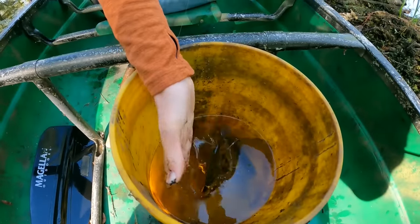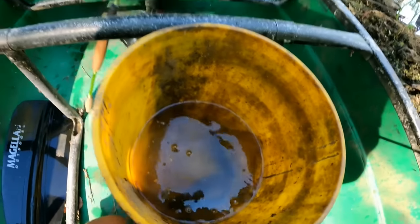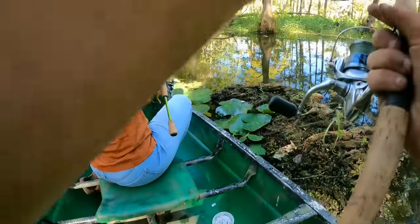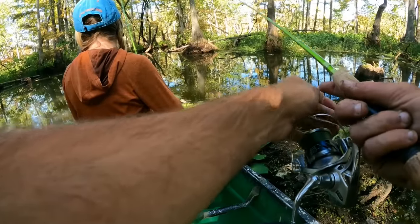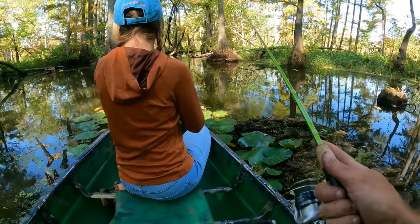Maybe this is the spot. Not the most beautiful bucket. I rate the inside of this bucket like a 2 out of 10. Looks kind of gross. But it holds water, and that's the most important thing. I was going to use a stringer. This makes life a lot easier. I got to get some new buckets.